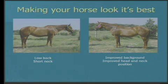Can everybody see that? I mean, it really does make this horse look like a better horse. So there's things you can do to really improve your horse. And you know, this is a brood mare. And yes, she is 20, but we still want to get the best photo we possibly can.